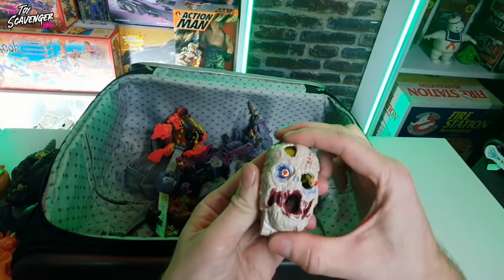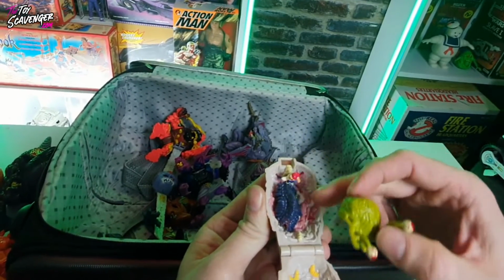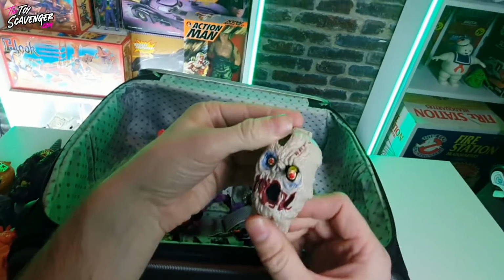Corpus. I think this one's named Corpus. You open him up. It's got a few little figures, this one. Like a brain with some eyes, a little kind of worm, and Mighty Max as well. And that makes up the eyes and parts of the skull. That's really cool. It's like a zombie, isn't it?